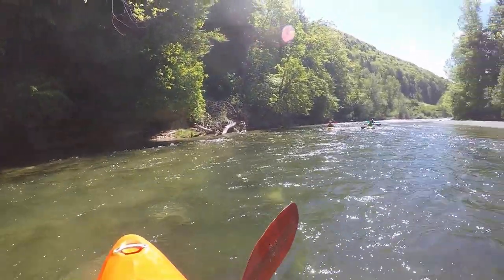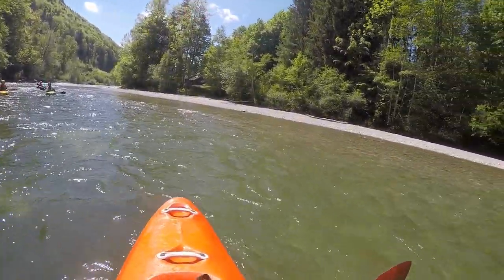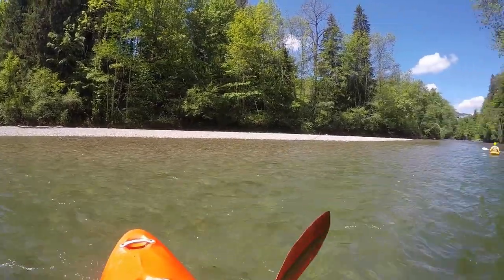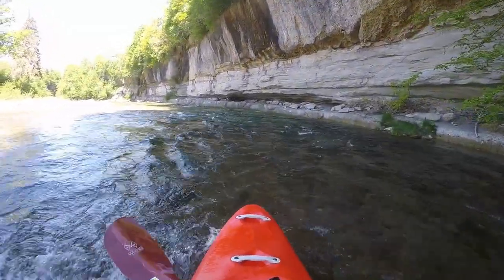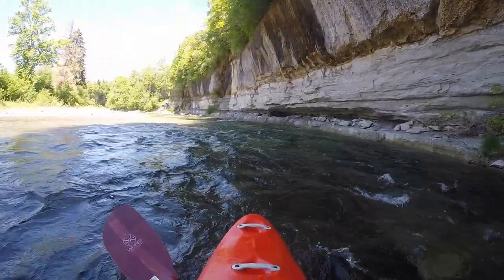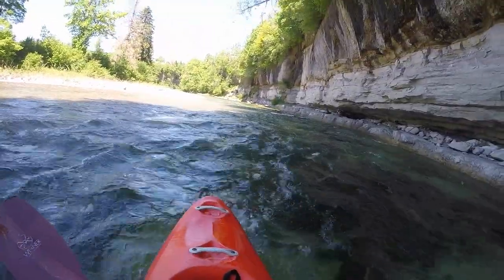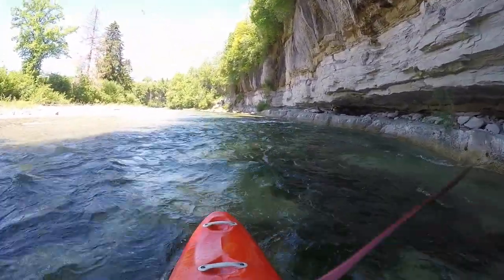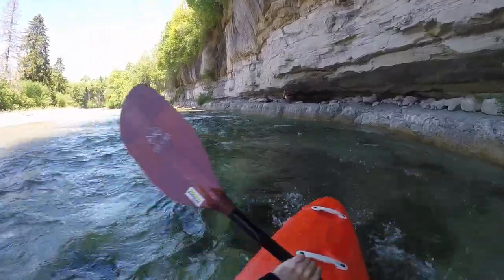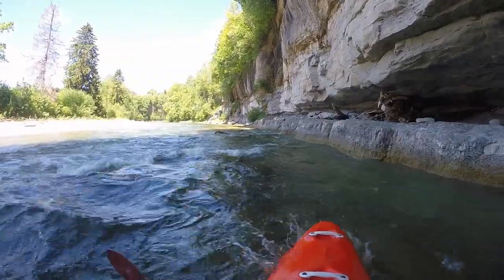Below Bütschwil, the Thur flows through a valley with Nagelfluh cliffs at the sides. For stretches, it feels very jungle-like. This upper section does not have any particular difficulties, and it is also a favorite section for paddling in open canoes. This makes it a good option for beginners to get a feel for flowing water. We are paddling here as an annual event.